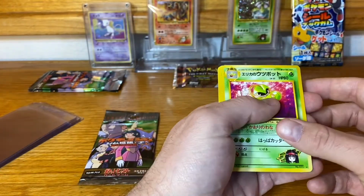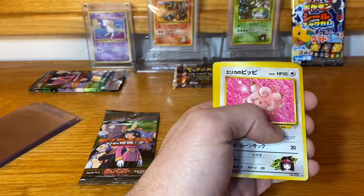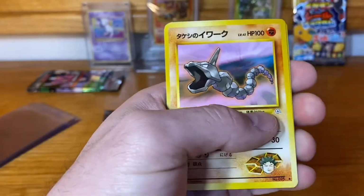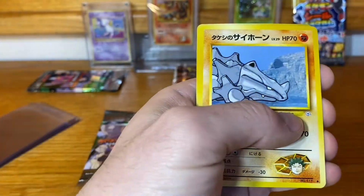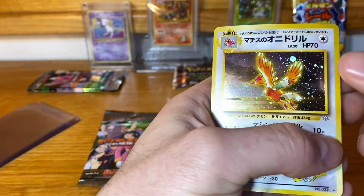Victory Bell. Got a lot of those, actually. Poliwhirl. Let's get a little closer. Onix. Rhyhorn. Seal. And Fearow.